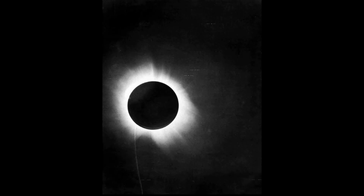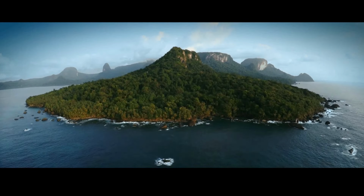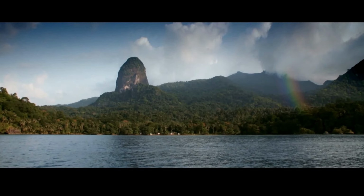Until the eclipse of May 29, 1919, Sir Arthur Eddington decided to have a look and find out the truth. He traveled all the way to Principe Island off the west coast of Africa to take a picture of the May 29, 1919 eclipse to see if the sun would bend starlight.